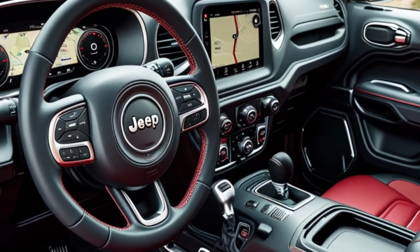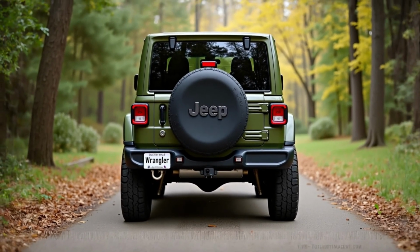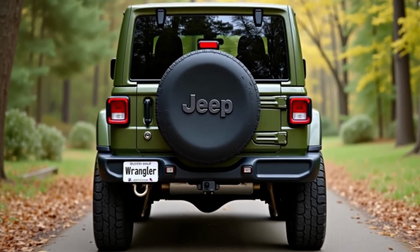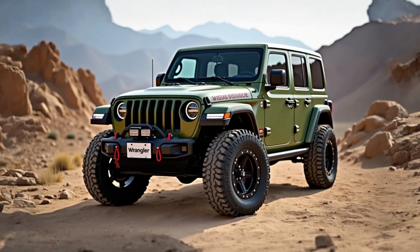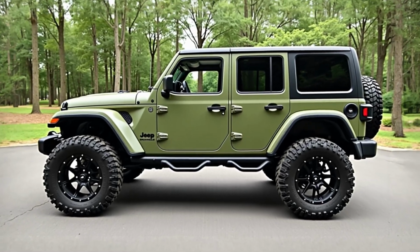Consumer Reports regularly ranks the Wrangler at the bottom for reliability and ride comfort. Off-road, amazing. Everywhere else, it's exhausting. Ready for more? If you think it is bad, wait until you see the next car on our list.